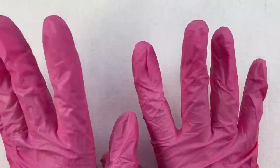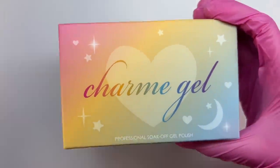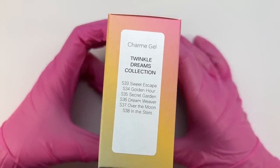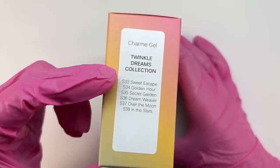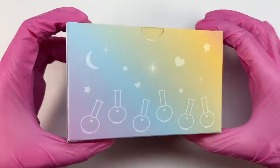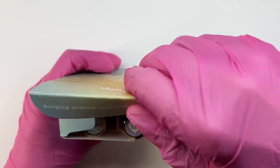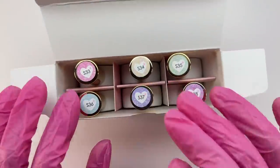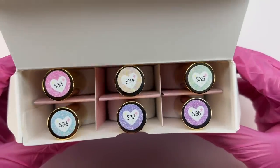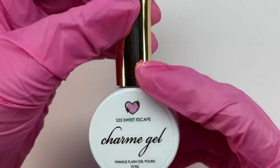For today's video, I'm going to be sharing with you guys the new charm gel collection from Daily Charme. This is a 6-color collection and the name for this collection is Twinkle Dreams. And these colors are so beautiful. As you guys may know, I love Daily Charme, and one of my favorite collections from them used to be their holographic Twinkle collection, but this new Twinkle Dreams collection may take the winning spot. Once you see how beautiful these colors are, you will completely understand.